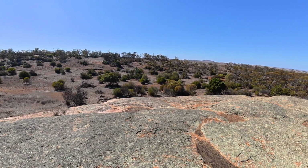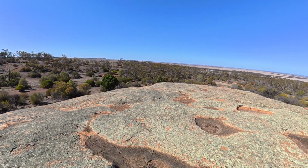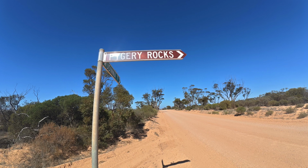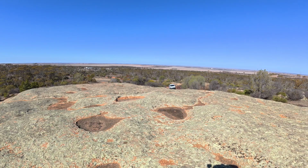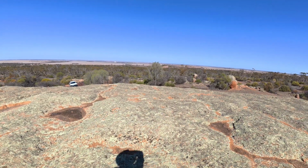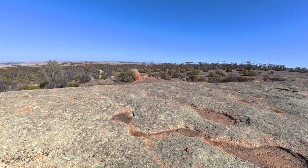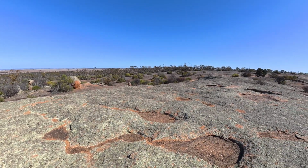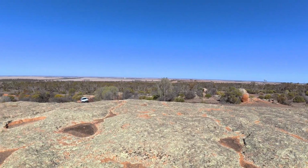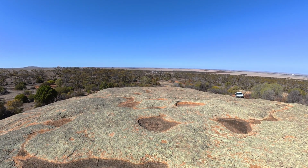We've come a little way from Mount Wudinna, which you can see in the far distance, to a place called Piggery Rocks. And here we are on a rock again. The scenery is amazing. It just goes so far because it is so flat out here. Except for the bloody big rocks. Yes, except for the bloody big rocks.